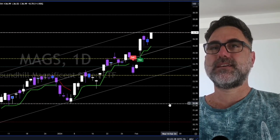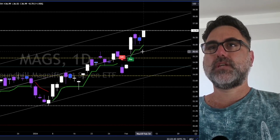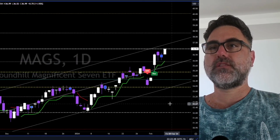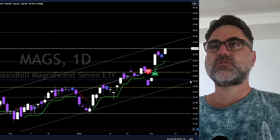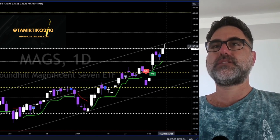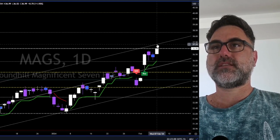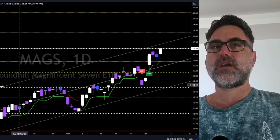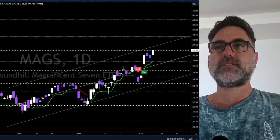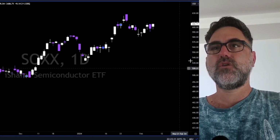Look at the MAGs, the Magnificent 7 ETF. Today it gave us almost 2% to the upside. Shortly we will go over all these Magnificent 7 stocks one by one and we will see why and who pushed the MAGs, the Magnificent 7, to the upside. Now we are about to hit the 37, 38 area. This upper trend line with this upper channel, overall Magnificent 7 still in control. Bulls are in full power ahead.